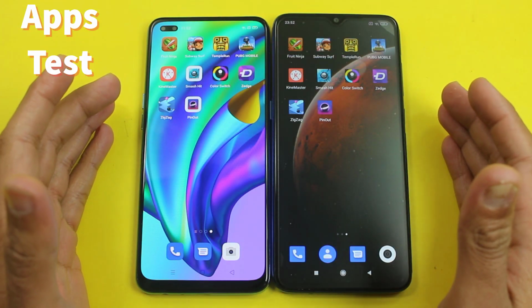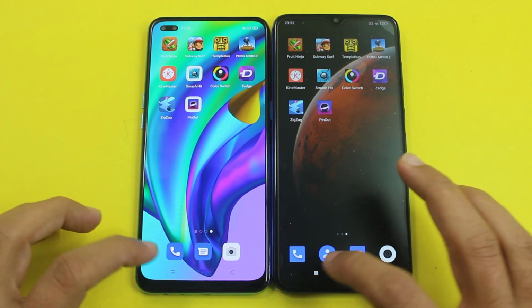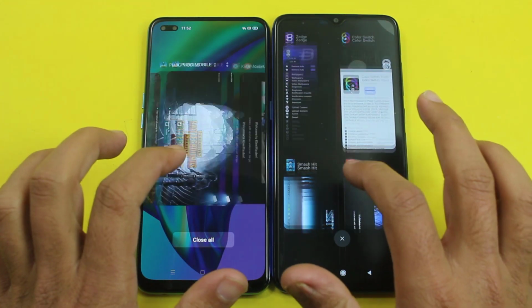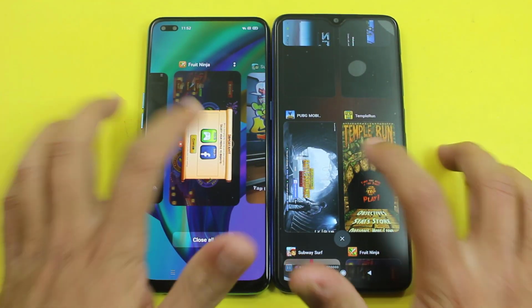Welcome back guys, so for the gaming test, we will talk about which is best for gaming. But before going into that, I would like to do the RAM management test, because that is also very important for some users, so stay tuned.